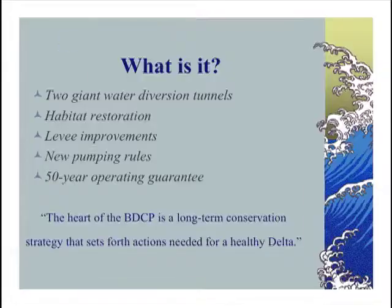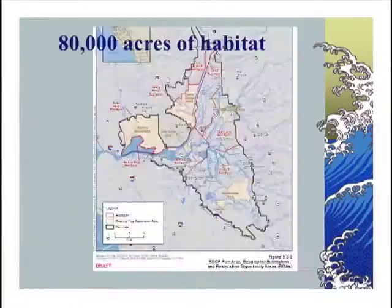There's also habitat restoration that's proposed on a pretty massive scale, levee improvements to prevent some of the levees from failing. They're going to decide what are the critical levees and how do we make them stronger. New rules to govern how the pumps are operated.